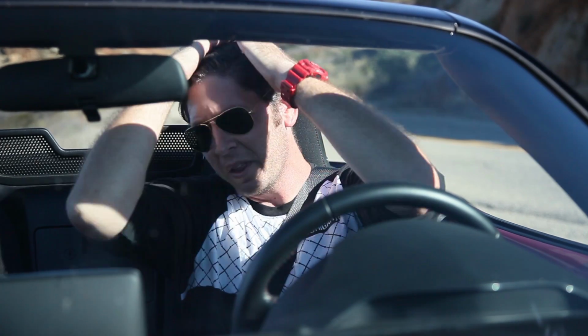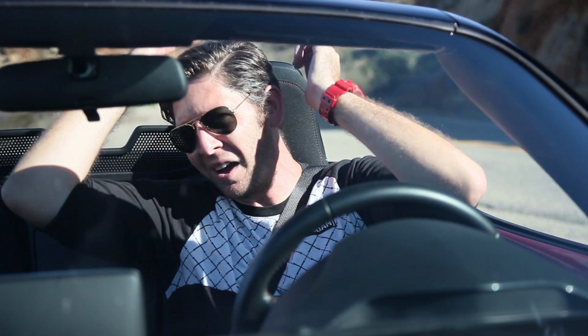Messing with my coif. My hair, God. A lot of grays, folks. A lot of gray hairs. Getting old.